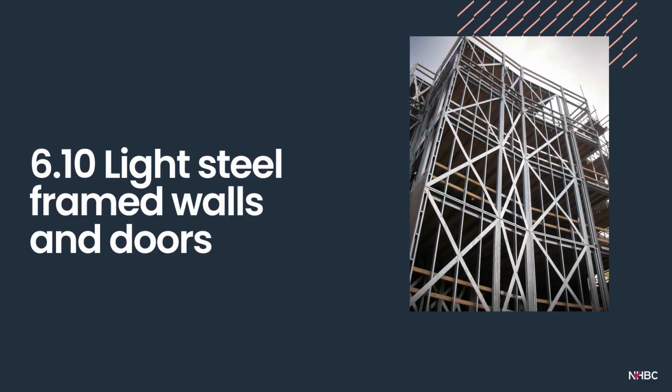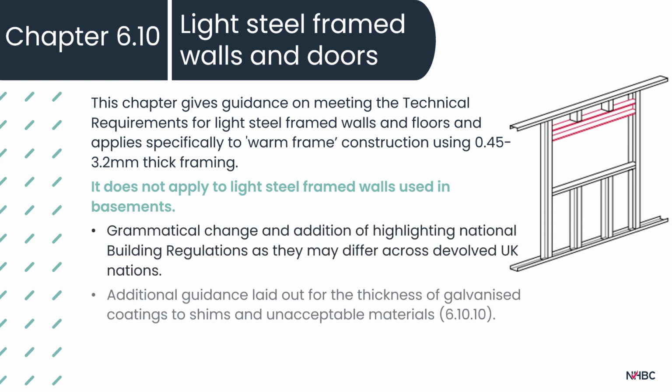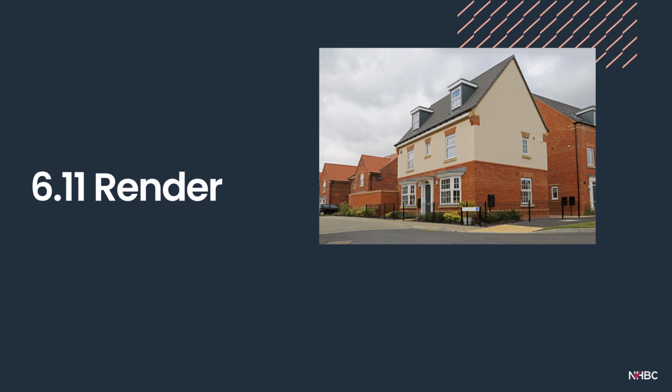Again, minor changes to Chapter 6.10, light steel framed walls and doors. Minor changes relate to grammatical changes, galvanizing thickness, and air and vapor control layers. As with some previous chapters, in 6.11 render, there are minor grammatical changes but also further clarification on V-poles and cavity trays.